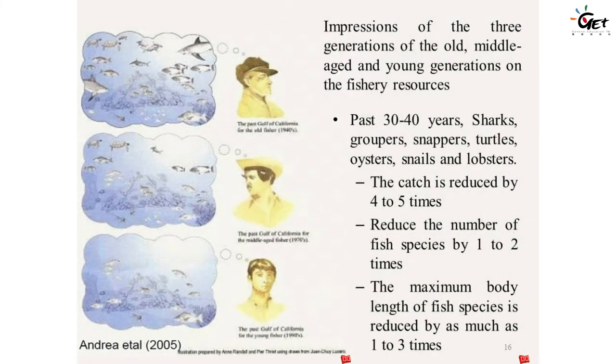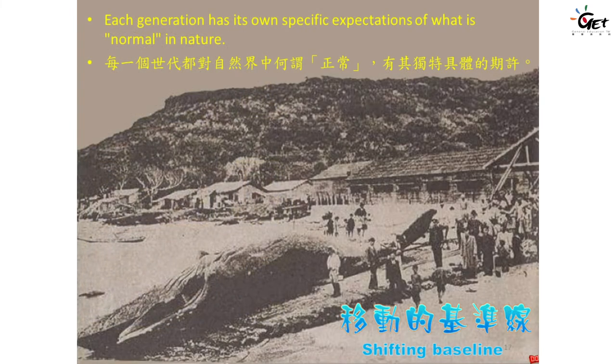So what do we have? These are some memories they had. They all talk about the fish quantity and size being reduced and decreased. Okay, these are the slides I showed you before in Kenting Nanwan. We had a whale hunting industry there. So this is the whale they hunted in Kenting Nanwan.